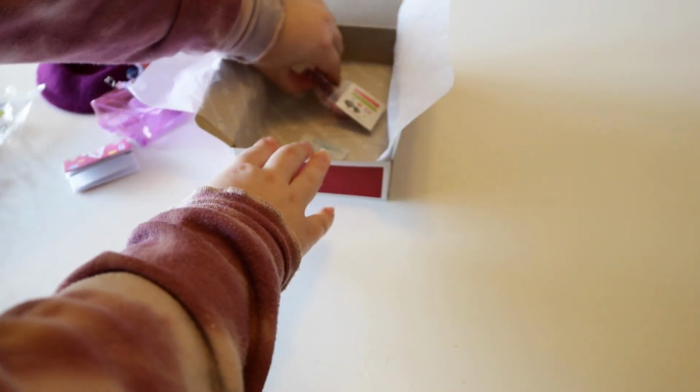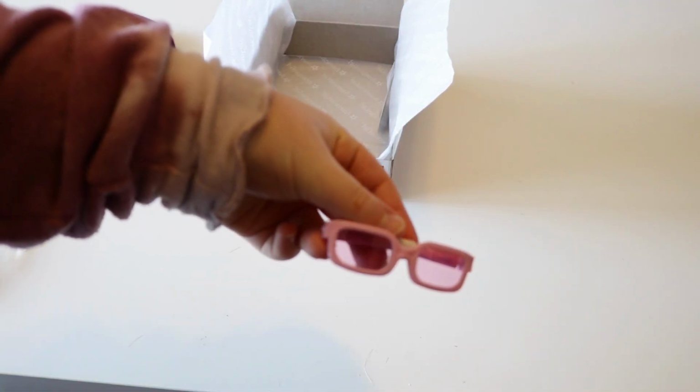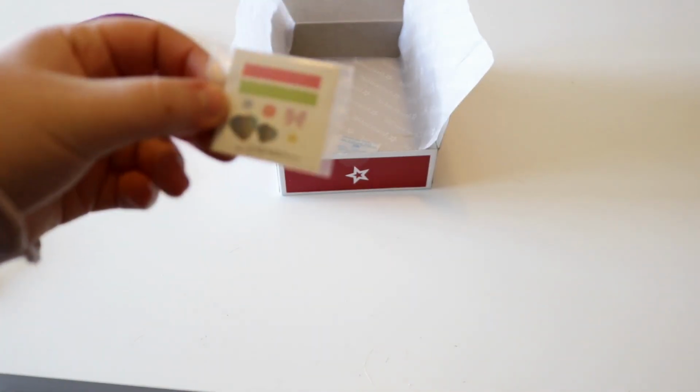Okay, next we have her sunglasses. These are really cute. Oh my gosh, okay. The sunglasses are these really pretty purple slash pink color. Very, very cute. Love them. They're just plastic. And next up, it looks like we have some stickers.